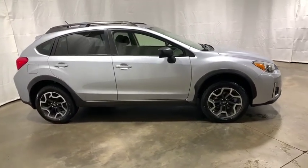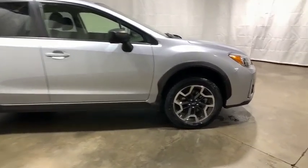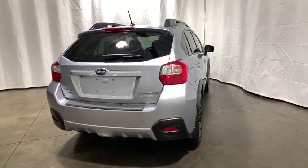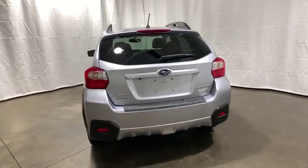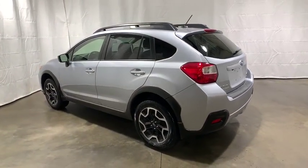The all-wheel drive XV Crosstrek pulls in the best parts of the award-winning Impreza and adds the details to give this crossover a bit of style among a sea of boring. And since it's a Subaru, you know the XV Crosstrek is built to last. This vehicle has less than 60,000 miles.